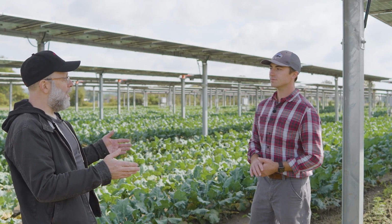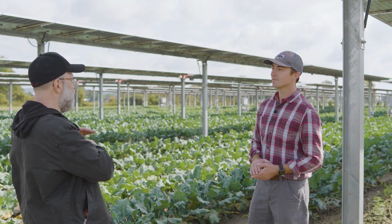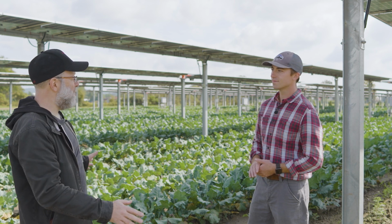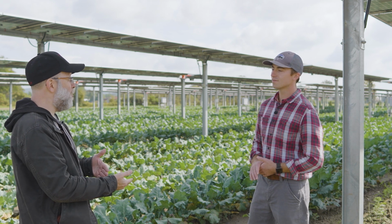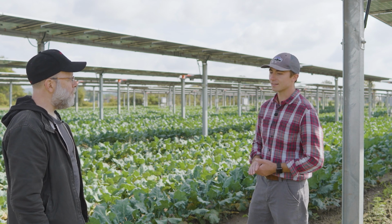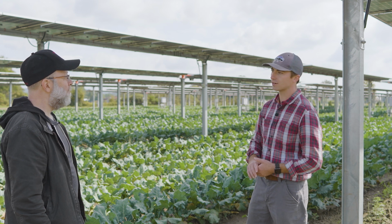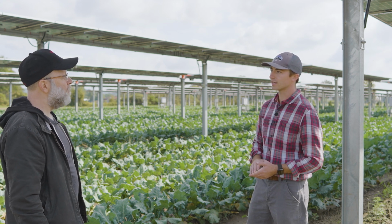Wait a minute. So a quicker payback for something that's not as efficient, in the sense that I could fit more panels if I was just doing a ground mount system. But you're going to get a faster payback, I assume, because there's more incentives from the state. Yes, yeah, because of that adder that's included with this. There's also an adder for the single axis tracker that a fixed tilt system would not capture as well.